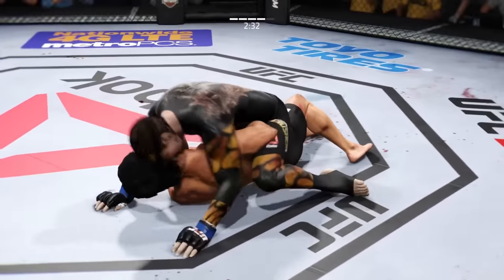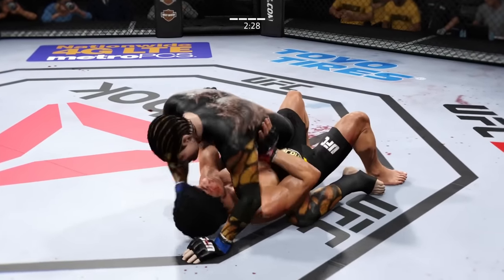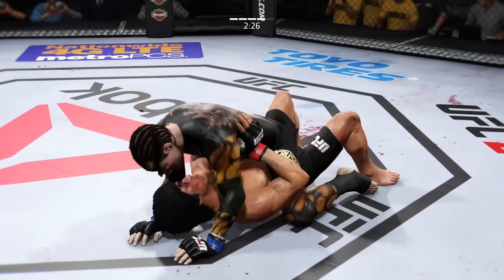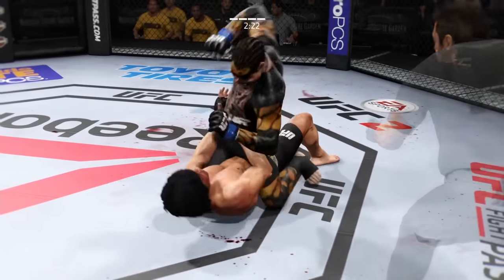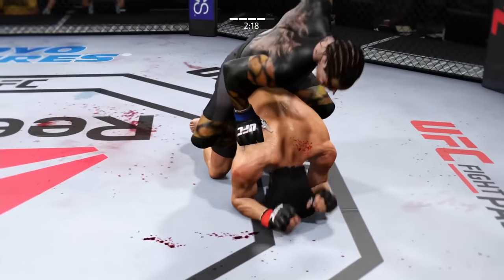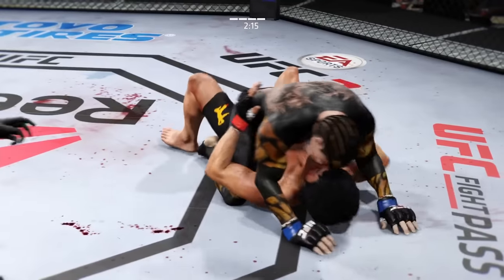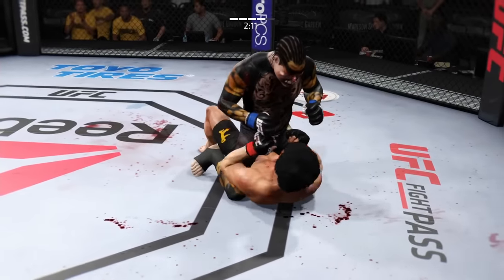Let's see what he can do from here. Crusher with a solid right. He postures into place. He's got his back here. There he goes. Back to mount again. Man, his face is a mess.